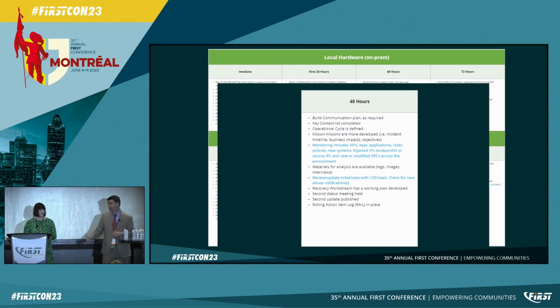I'm going over 48 hours. And so by 48 hours, a lot of this list is going to be familiar to this audience, including documenting known knowns and having materials for forensic analysis. The key milestones, though, that we must reach by 48 hours is 1, to have a depth and breadth of visibility. So that's our monitoring. And 2, to have strong communication in place. So more on communication shortly.